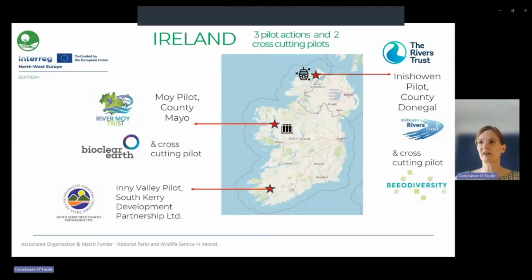We also have 2 cross-cutting pilots, biodiversity in Inishowen, and they will track the change in biodiversity for us using bees. And BioClear Earth is looking at the genome of the soil and tracking the soil health. So this is Buffer Plus in a nutshell.